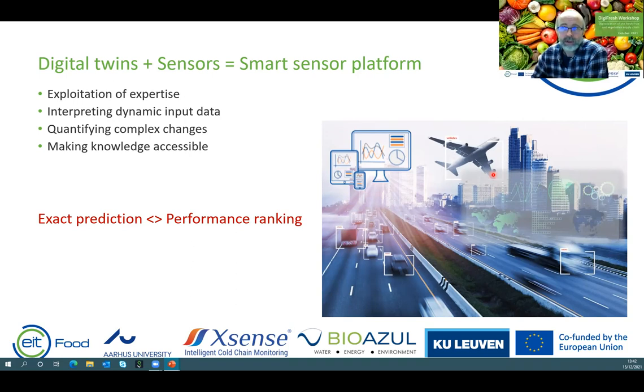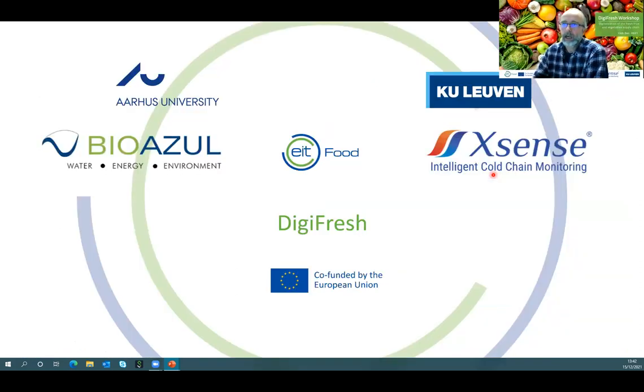Helping us not only to see that temperature is changing, but what is the impact of those changing temperatures, and to really interpret those changes in temperature and humidity in terms of what the quality is doing. So again, a discussion point: be careful whether we can ever reach an exact prediction, or whether we should focus more on a performance ranking of the different chains. But that's something for the near future, I would say. And with that, I've come to the end of what I wanted to share with you for this afternoon.